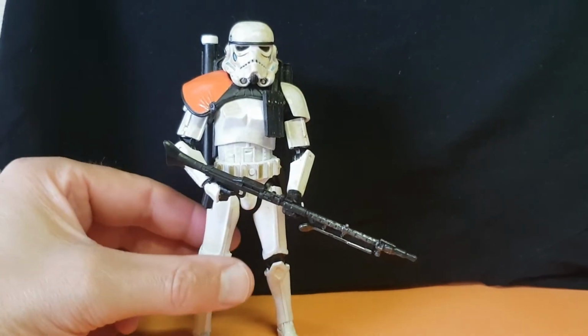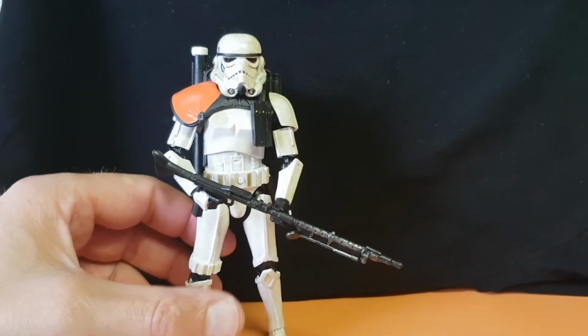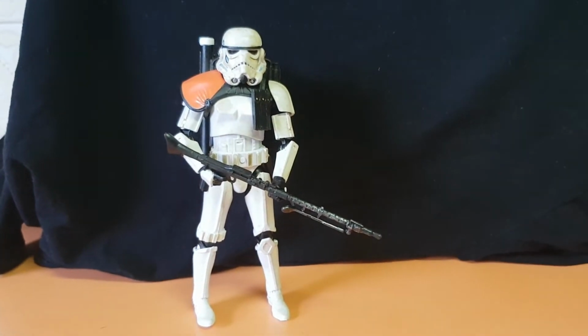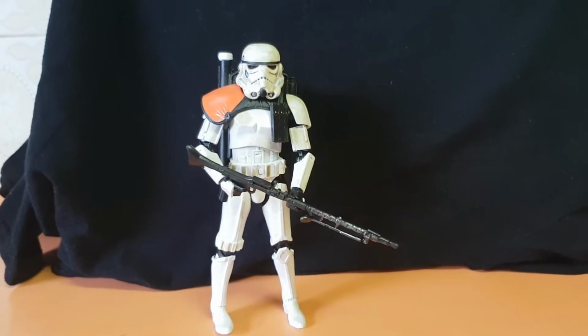Actually, not a pretty easy one to display compared to some of these other Black Series. Anyway, I'm going to pause and I'll show you another first in my collection, which also involves Sand Troopers. Bear with me.